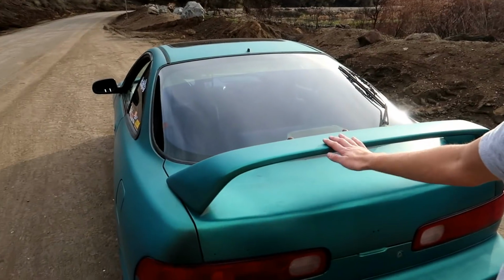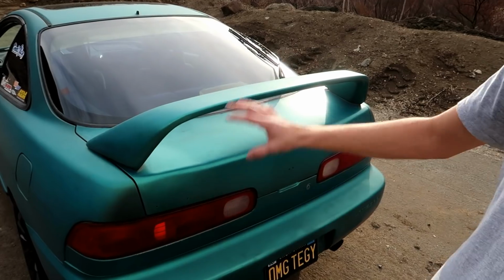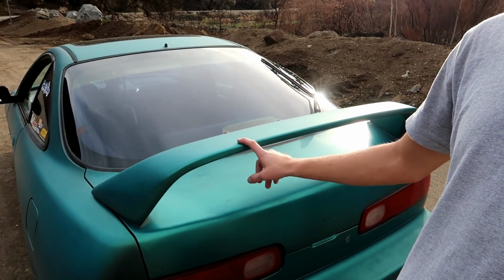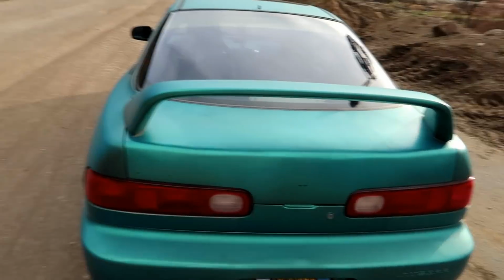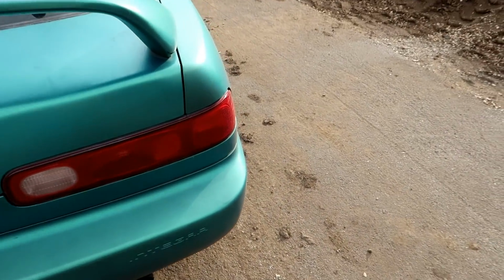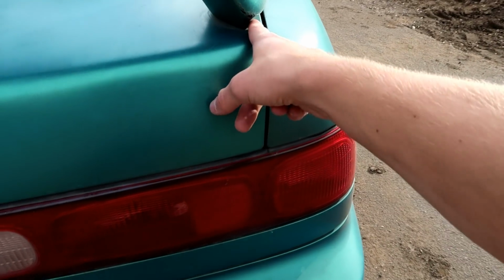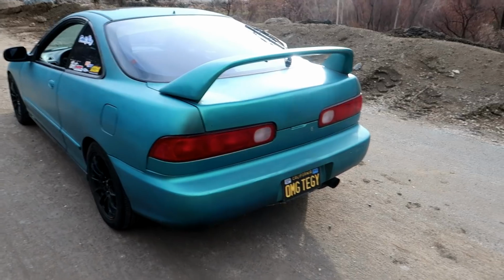Now the next thing is the Type R spoiler. Now I wanted to do this for so long. I did get it probably like 2 years ago. It was painted black. It's actually a really nice gloss black under this. It's not the actual Type R spoiler. It's one off of Amazon, but it still does the job. The only difference between this one and the real one is it's a little bit shorter on the sides. You can't really tell, but it definitely does resemble the real thing.